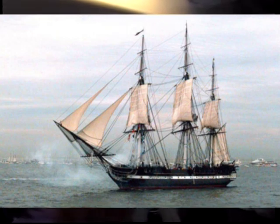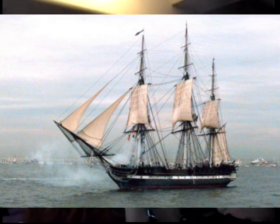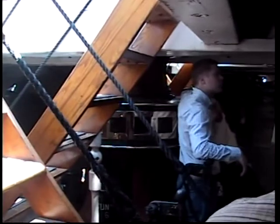He gets on the snare drum, and that's telling everybody to get their guns ready and make preparations for battle. Part of the preparations include getting the deck all wet with water. If you look over here, there's a couple of bilge pumps right there. They would have pumped a bunch of water up from below decks to get this deck wet, so we had sparks flying from the guns and wouldn't catch anything on fire.